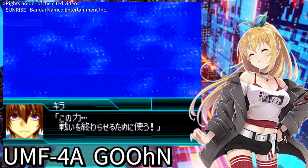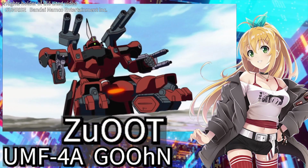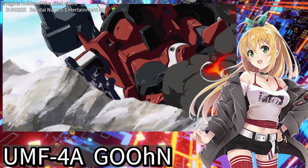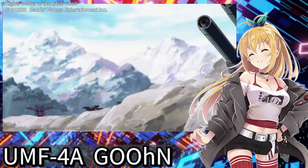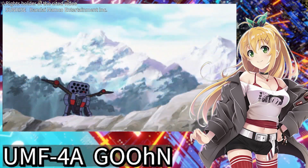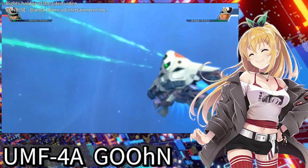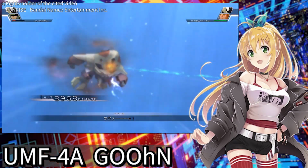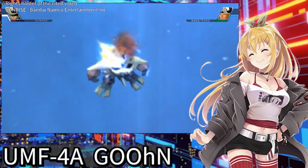A similar phenomenon occurs with the Zobuto. It is skilled in providing support through artillery fire from behind. However, advancing to the front lines results in its destruction. There are scenes where the Baku appears after the Zobuto is destroyed. But ideally, the Baku, designed for front-line combat, should be supported from behind by the Zobuto. Thus, the GOOHN and Zobuto, swayed by the circumstances of Zaft's military strength, often end up being destroyed.